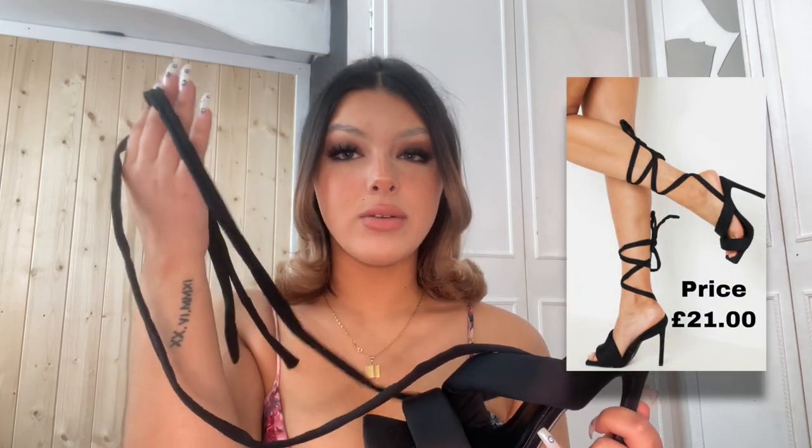So the first thing that I'm going to start off with, I'm actually going to start off talking about the shoes that I got, a gorgeous black pair of shoes. It came in a box like this. This is the shoe, this is it from the side. It has PRETTYLITTLETHING in the middle and then this is the other side. It also has these long strings as well. I absolutely am obsessed with these shoes. I think they are such a gorgeous pair of shoes.